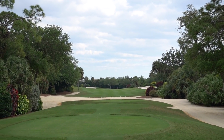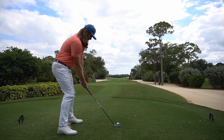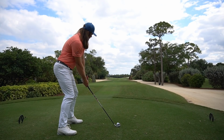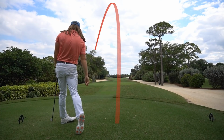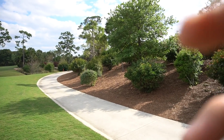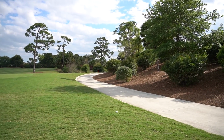Just want to put it in between those two bunkers and should have a nice little wedge into the hole. All right, guys, so I pulled it a bit left, got about 140, just left of the cart path. Pin is right in there, so I'm going with a 46 degree wedge, I mean, sorry, 48, and try to put a good swing out there.